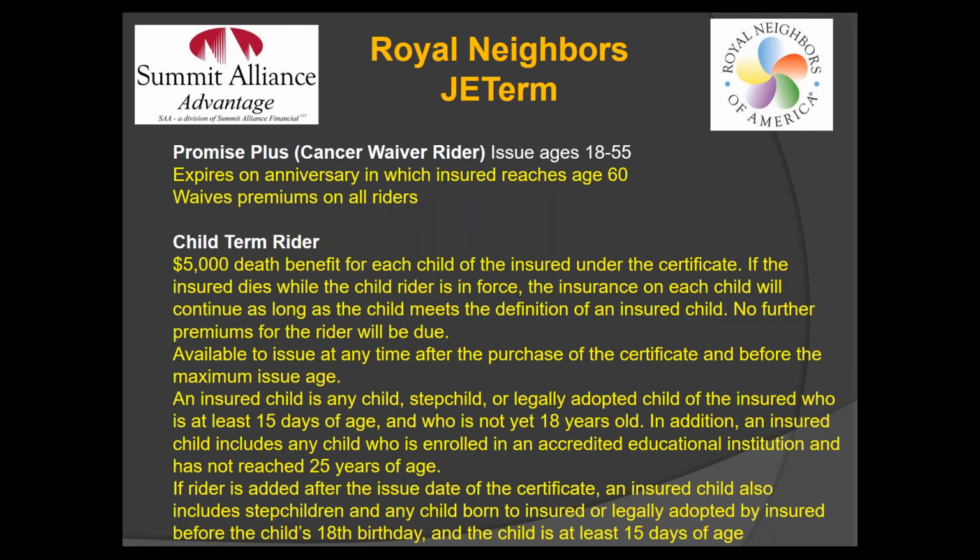This is a unique benefit because it can be added after issue. So, you know, a child is brought into the family through adoption or birth, or a stepchild through marriage, whatever the case, and then that can be added to the policy. It's a $5,000 death benefit for each child of the insured under the certificate. And if the insured dies while the child rider is in force, the insurance on each child will continue as long as the child meets the definition of an insured child, and no further premiums will be due for the rider.